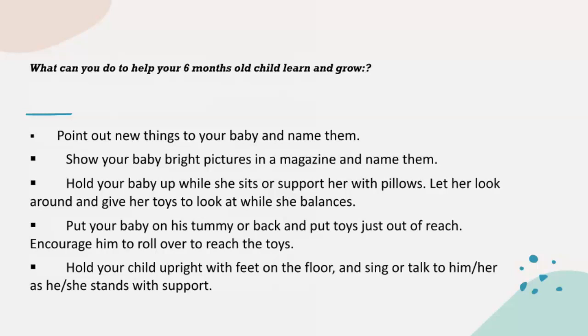If you have a family photo album, you can label the people in that photo album. Hold your baby up while she or he sits, or support her with pillows. Let her look around, and give her toys to look at while she balances. Put your baby on his or her tummy or back and put toys just out of reach, so that you can encourage your baby to roll over and reach for the toys, reach for the books, reach for the things that are around your baby.